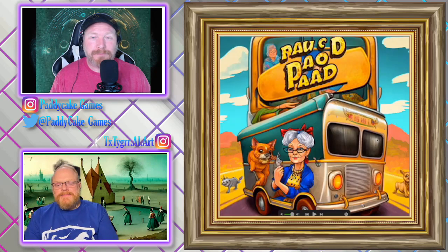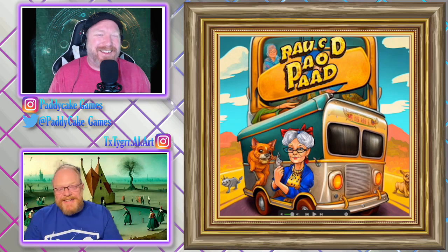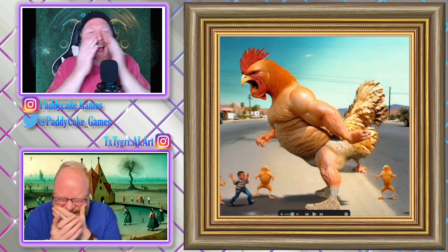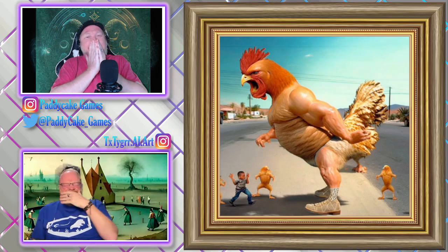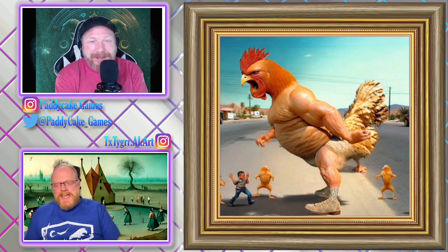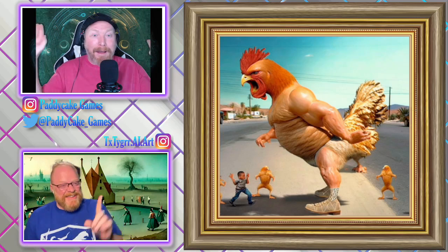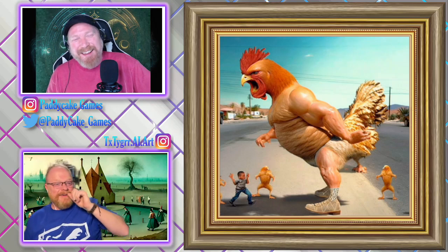This is our game called Road Trip Scavenger Hunt. I guess Mrs. Frizzle has aged up a bit here. Yeah, a little bit. Who knew chickens flexing would be so great? Oh my gosh, all his little baby chickens around there, they're like, woo! And this poor kid's like, oh my God! I don't want to be on this field trip no more.